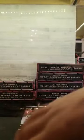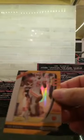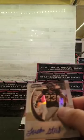Matt Ryan. Tom Brady, Christian McCaffrey, Alexander Mattinson out of 199. T. Higgins out of 149 going over to Clemson. Joe Burrow. Maybe it'll be a Joe Burrow hot pack. A.J. Dillon. Justin Strad going over to Wake Forest.